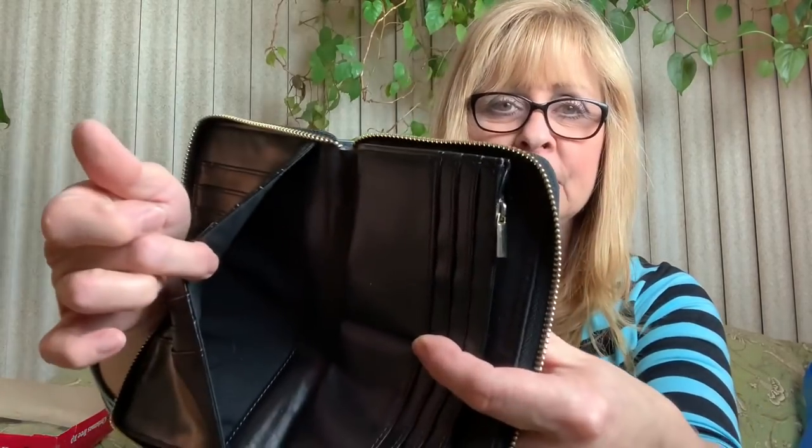And then it has these sections in here. This is a zipper section. So that's nice. And then there's a section here, and a section in the front. And it zips up. And I love it. And I only paid, let me see, regular price was $2.89. So I paid $2.17. And I really, really like this wallet.